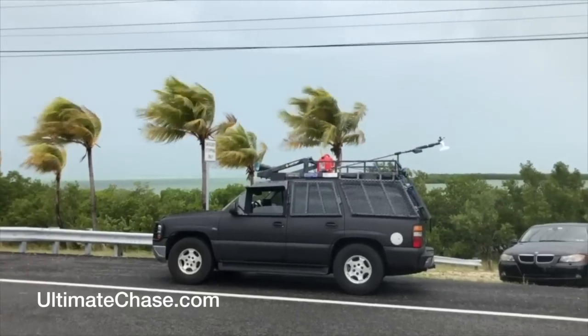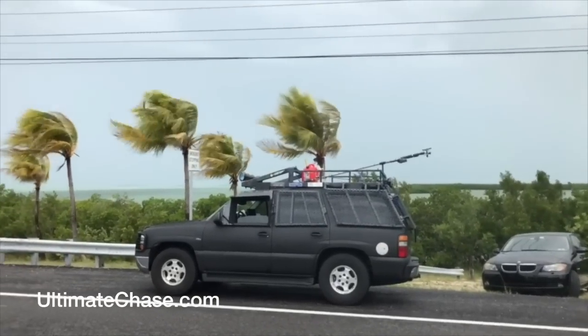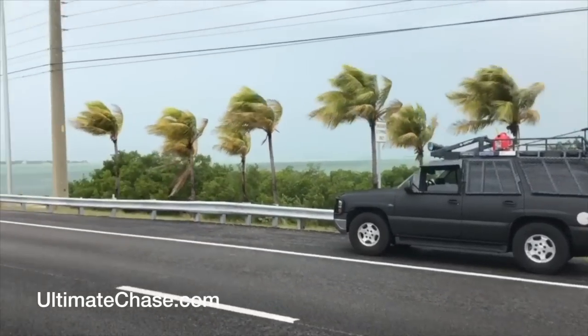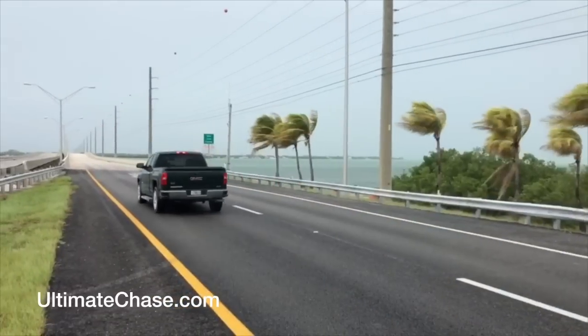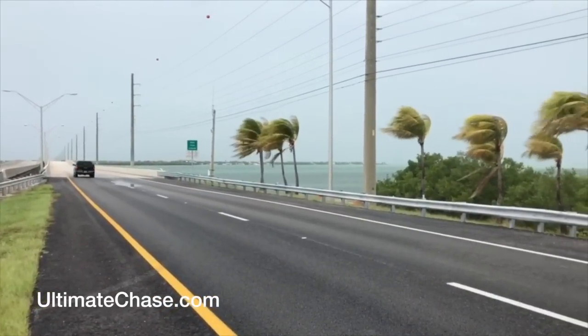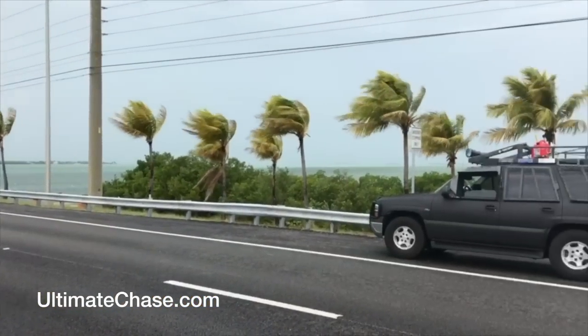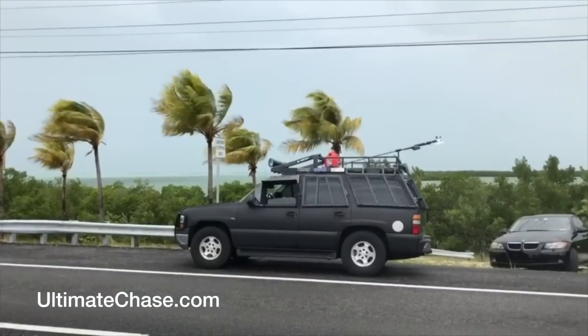Here we are in Key West, Florida. The winds are starting to pick up, and the plan is to bring the HERV over here where it's wide open and record the wind as it rips off the ocean here. We're gonna have to strap it down so it doesn't get flipped over.